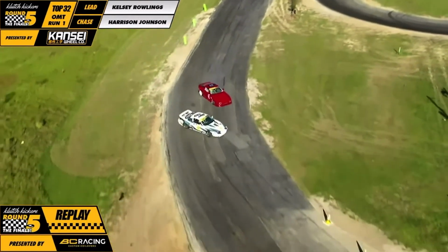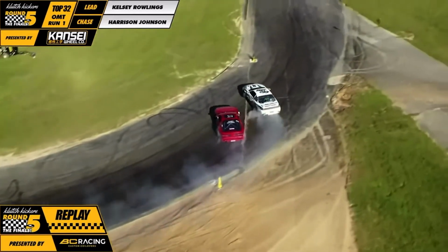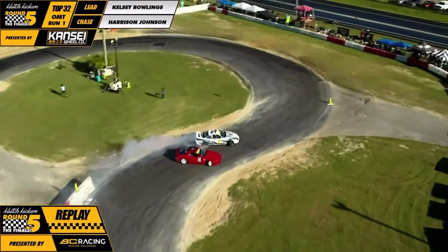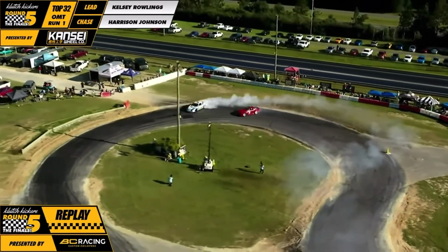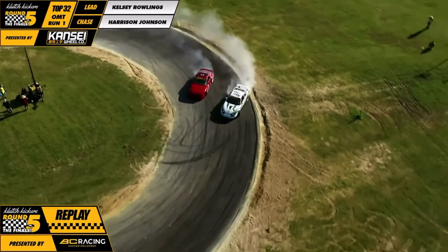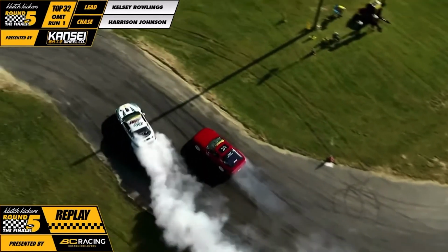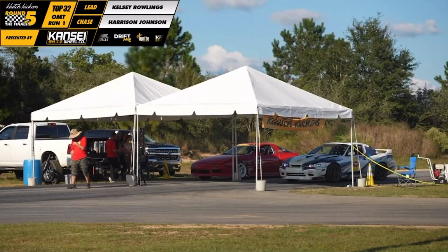You can see nice initiation by Kelsey Rawlings there. Harrison Johnson in tow. Decent job on the outer zone 1. This is going through the touch and go. Yeah. Wow. Yeah, right there. He cut the line and could not slow the car down in time. Had to slow down the car excessively to not hit Kelsey Rawlings there. Right. Well, the chase driver has to permit the lead driver to do their transitions and initiate. So, well, we'll see here.